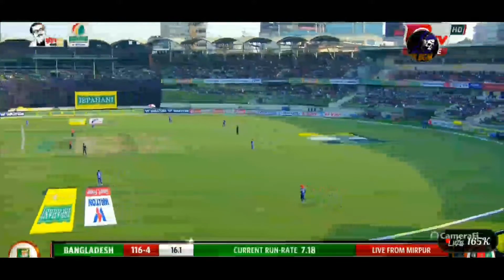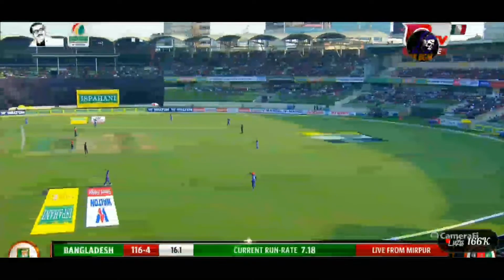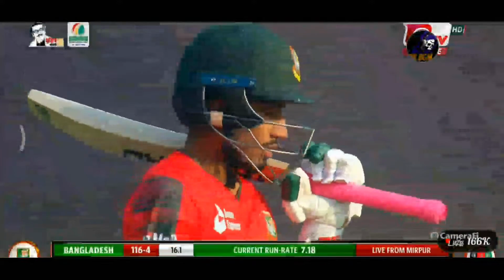116 for 4, run rate of 7.18. They need to kick on for sure. 36 off 32, the partnership. The fielder at mid-off comes inside the circle, so maybe there's an option for him to go over the top, over mid-off. The fielder at short fine has been pushed back.